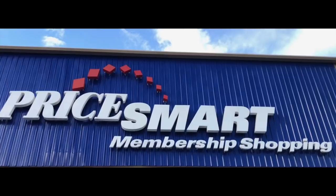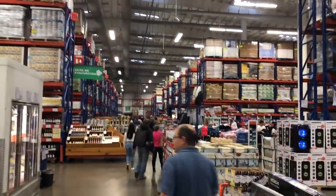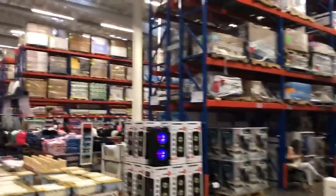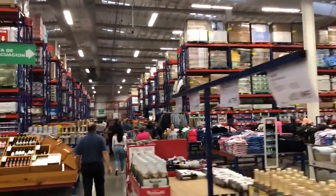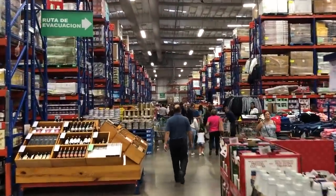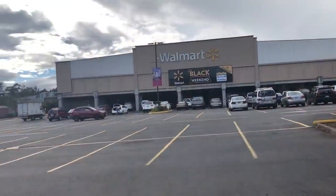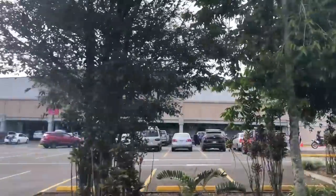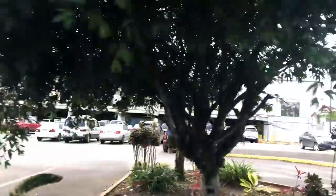This is Price Mart. We don't have Costco in Costa Rica, but if I were to blindfold you and take you inside a Price Mart and then let you see this, you'd swear you were in Costco. They're not the same company, but they still use the Kirkland brands. There are about 10 Walmart supercenters that are spread out through the Central Valley.